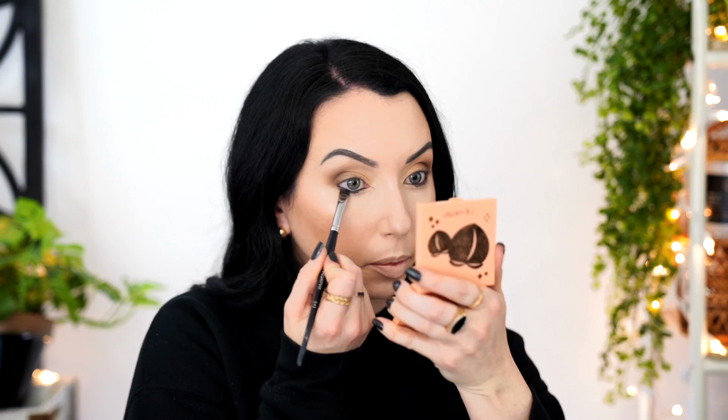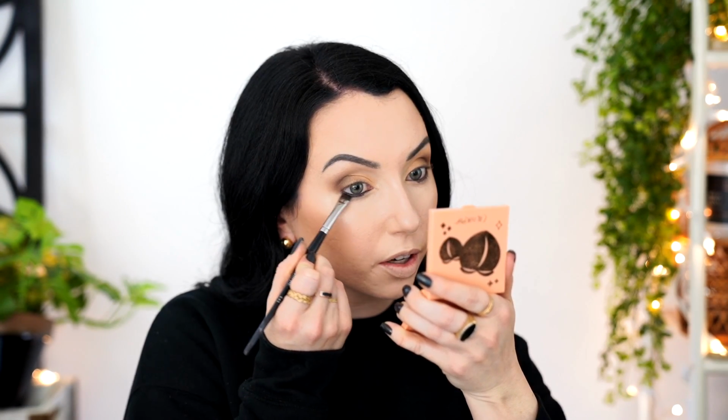I want to do a little bit more on the lower lash line because I don't really like the look of having dark waterline eyeliner and then just a lighter brown, because I feel like they don't really blend together. I'm going to use a flat liner brush and smudge that out.